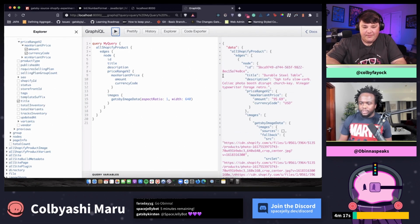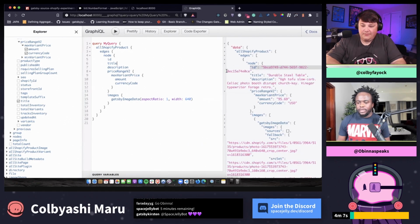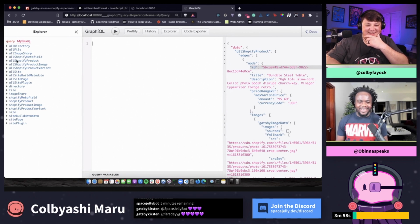So you can see that each page has an ID, and if you take this ID, you can use the ID and search for the page. But how do we create the query for that, right? Because like I said, this helps you create queries very simple.